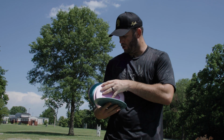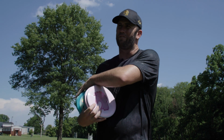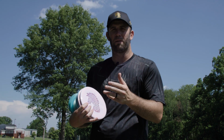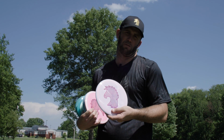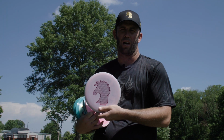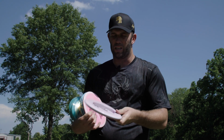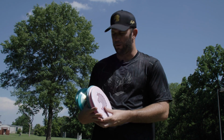Next up we're gonna do, let's go with the buzzes. Can't really go wrong with a buzz. I normally carry like a beat-in buzz and then a straight buzz in my bag. These pretty much money right off the bat. So I might switch these out with the Brodie 3-pack that I have currently, but pretty standard ESP buzz. It's gonna fly straight for you.